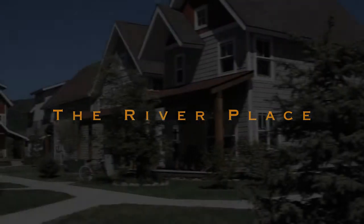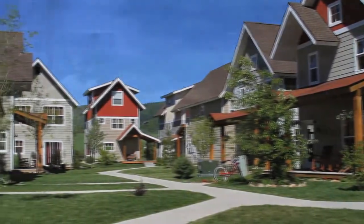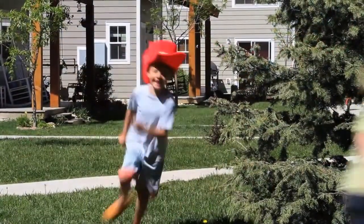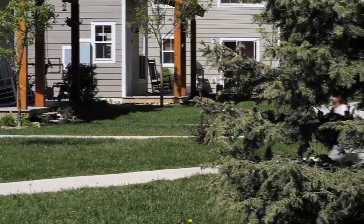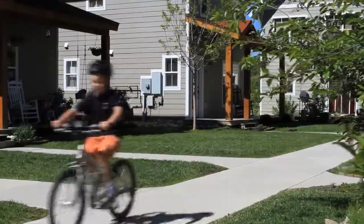Well, what makes River Place really unique is that it's a family-oriented community. So the children can play and we can all exchange, you know, when we want to watch them and share our social time together. And it's a lot of fun to do that.